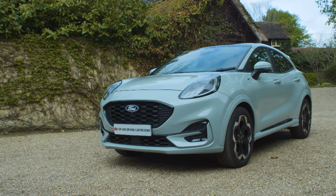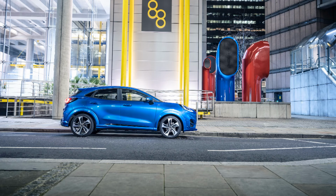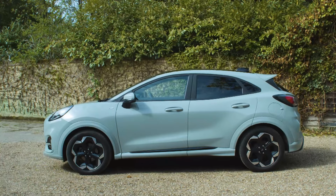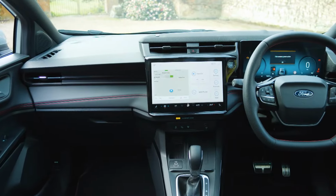Ford's little Puma small SUV was launched in the middle of the COVID crisis, but that didn't stop it from becoming the UK's best seller. 4 years on after launch, the brand usefully updated this model to create the car we try here, with a smarter look and a redesigned, better connected interior.